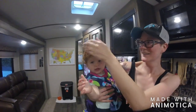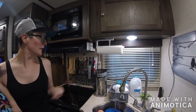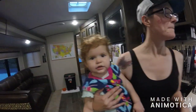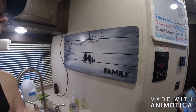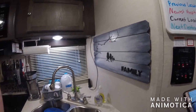Hi. I also want to show off here that we've put up a paper towel holder. We have this mini dish strainer that I love. It sits here and it can still drain into the sink. And something else that I want to show off here in my kitchen is a piece of artwork that my best friend made. Shout out to Leilani. It was actually for the baby's room in our sticks and bricks house, but it fit here perfectly. It was nice and lightweight.